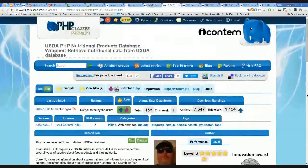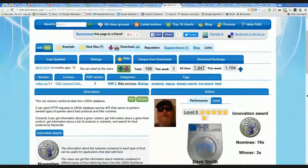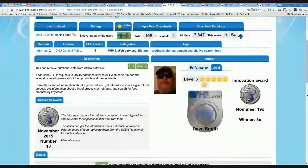The next package that I wanted to comment on is this USDA PHP Nutritional Products Database wrapper, which is basically a class that accesses a web service to obtain nutritional information about food products. And this is useful if you are trying to implement an application that relies on this information about food, nutrients, what they contain, their measures, and many other types of information related with food retrieved from the USDA database web service.